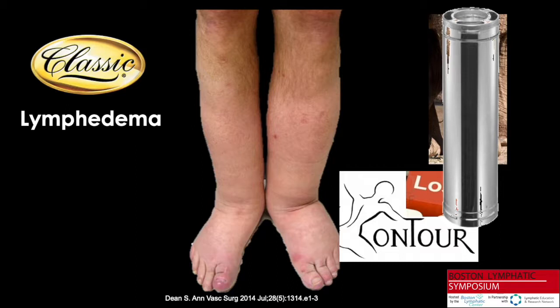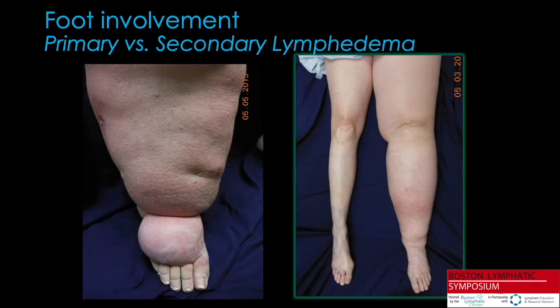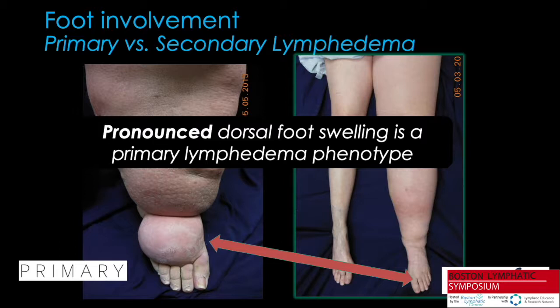Also classic for lymphedema would be marked foot swelling, as seen here. When it becomes extremely pronounced, sometimes you'll hear this referred to as a buffalo hump. Okay, here are two cases of rather florid lower extremity lymphedema in the setting of primary and secondary lymphedema. Yet they clearly have a discordant amount of foot swelling between these two entities. This is primary lymphedema on the left, secondary lymphedema on the right. What I want you to take away from this is that pronounced dorsal foot swelling is typically, although not invariably, a primary lymphedema phenotype.